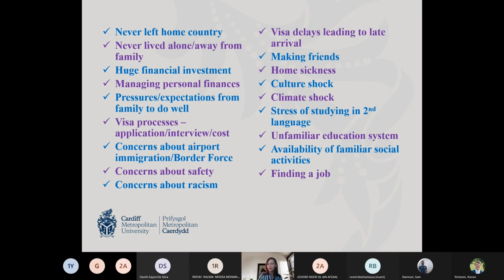What about racism? How will people receive me here in the UK? Will they accept me? Are there other people from my country or from other countries living in the area that I'm going to be living? Will I be accepted? Then visa delays. What if I'm going to come late to university but everything's already started and my visa hasn't come through? Will I make friends? Will there be people who have similar interests to me and I can make friends with them? What if I really miss my family?